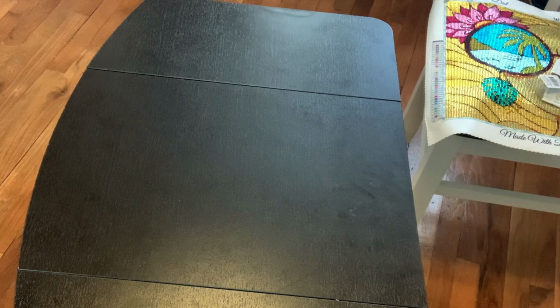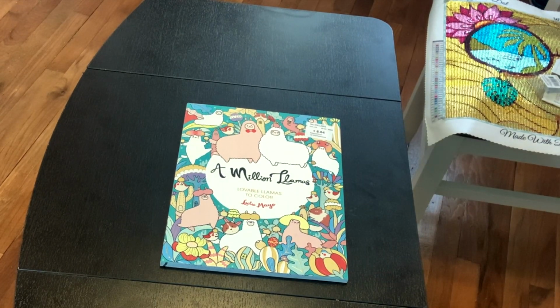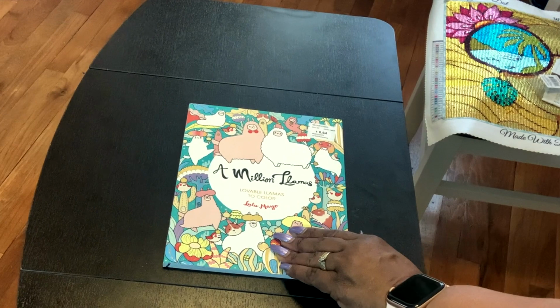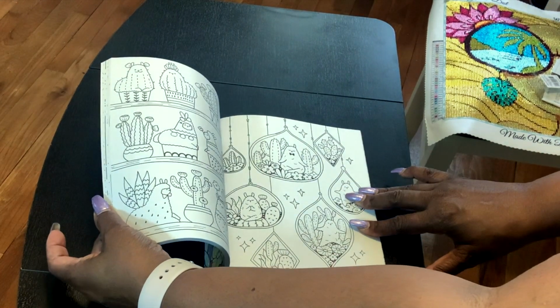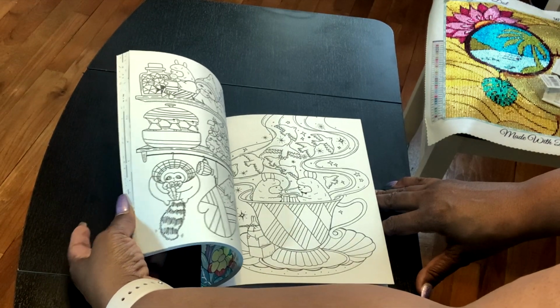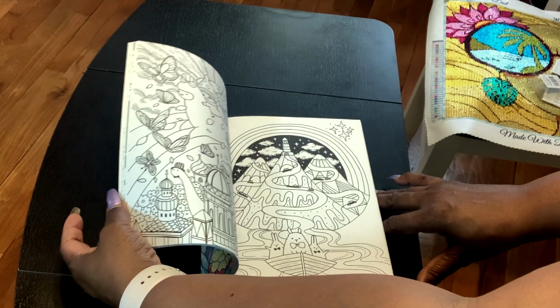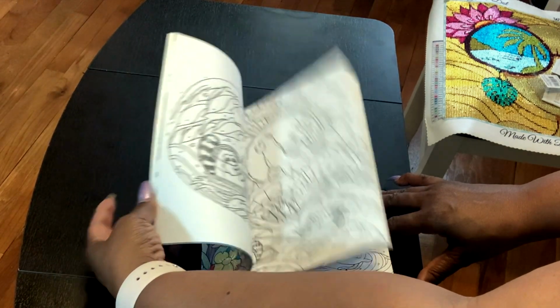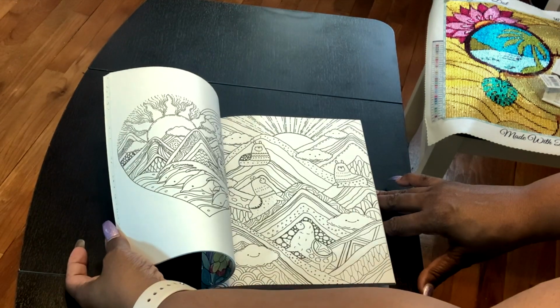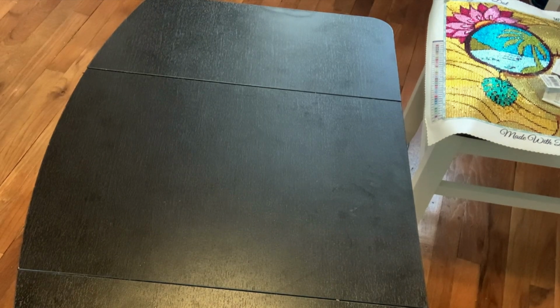And the next one I got is A Million Llamas, Lovable Llamas of Color, also by Lulu Mayo. And, oh, look at them, they're meditating. Oh, this is a cute one. I don't know why I didn't buy this one previously. I like this one. Okay, so I have this one by Lulu Mayo, and then the next one.